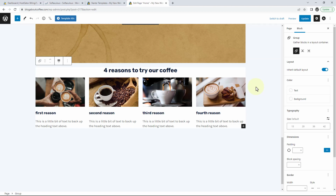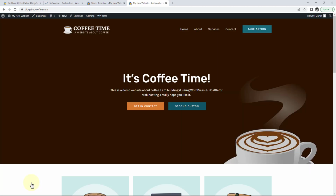Then once we're finished adding content to our page, we can publish it. To do this, we just need to click where it says Update in the top right. And now if we click View Page in the bottom left, we'll see that all of the changes we made are now live on our site.